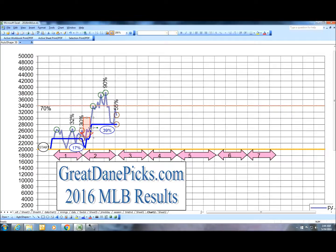I was aiming for 20% for the second session, and we were just under 20%. We went down a little bit, back up, again just under 20, and then we had a great day and almost hit 40%, just under at 39%. That's where I froze, because I made more than 20%, and I froze it for the rest of the session. So I ended up with 39% ROI, or just a touch under $28,000, or $8,000 profit.